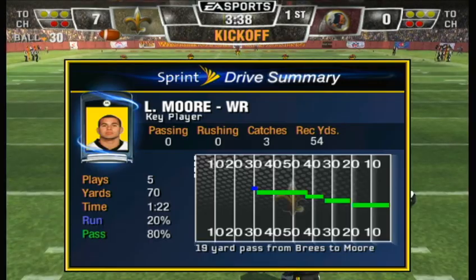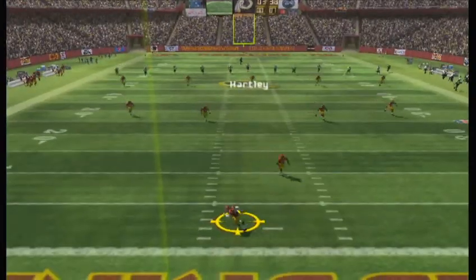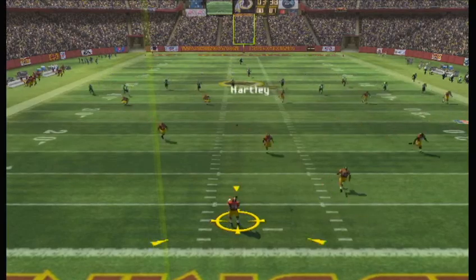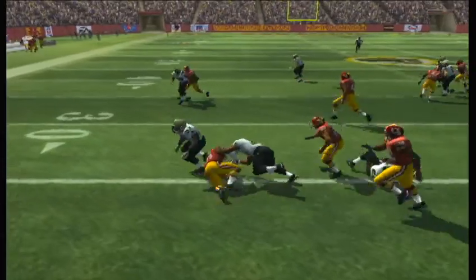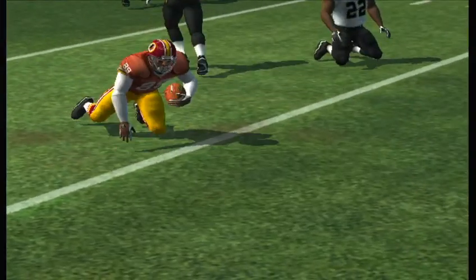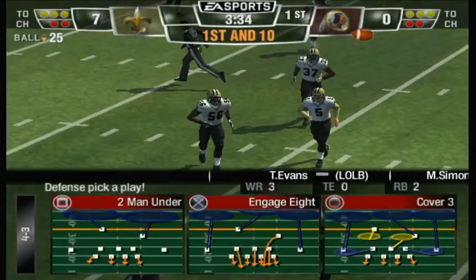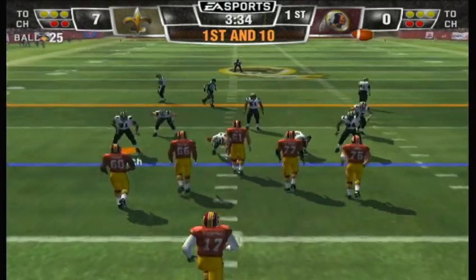New Orleans will be kicking off. Moss back deep to return. Not much air on this one, but very deep. Fields it at the 3. It's still very early, but this is one of those spots you'd like to be able to respond and put the ball in the end zone. First and 10 to go. Ball on the 25-yard line.